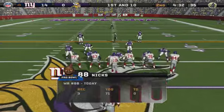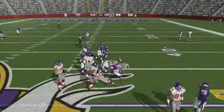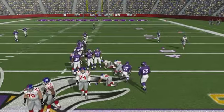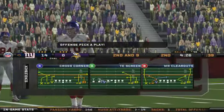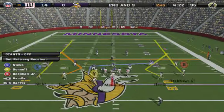Minnesota lines up in a 4-3, looking to run it here. Number 97 is there on the stop at the 45-yard line. Keep an eye on the safeties. Take advantage of the spots where the defense looks soft.